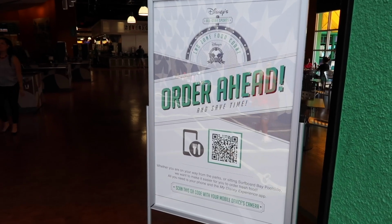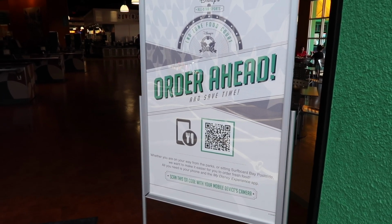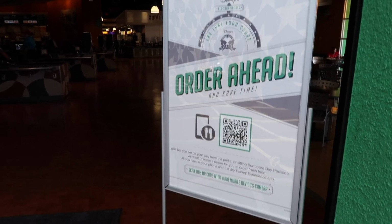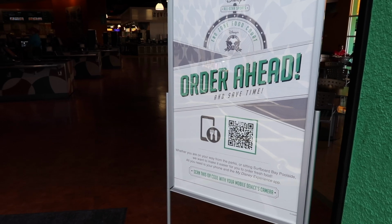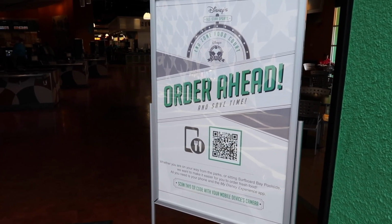One thing that's awesome here at the food court is they have order ahead. You save time, you can do it all by mobile order. So that's really good that they can do that. I love when they have that option. Anything that makes your day go by faster helps, because we all know that with Disney, it's all about how much you can do in a certain amount of time. At least it feels like that a lot of the time. So it's good when they have different options like this.